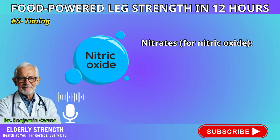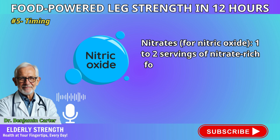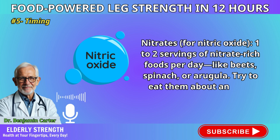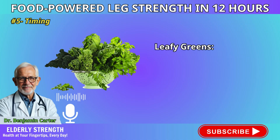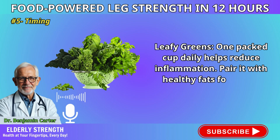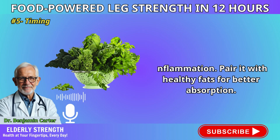Nitrates for nitric oxide. 1 to 2 servings of nitrate-rich foods per day, like beets, spinach, or arugula. Try to eat them about an hour before light activity. Leafy greens. 1 packed cup daily helps reduce inflammation. Pair it with healthy fats for better absorption.